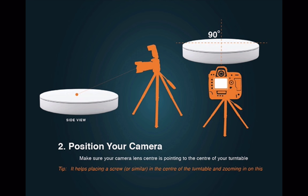So make sure your camera is nicely balanced on the tripod, so it's not leaning to either side. Make sure that the middle of the camera is in the middle of the disc. Now, what you can do is mark the middle of the disc with a little something, like a screw in the middle, and then you look through the lens and make sure that it's in the center all the time. Okay.